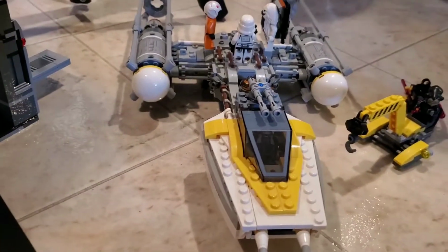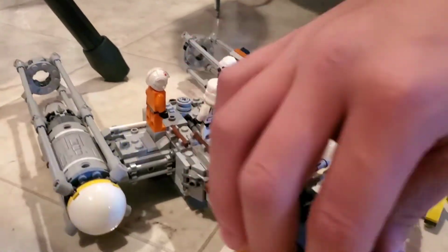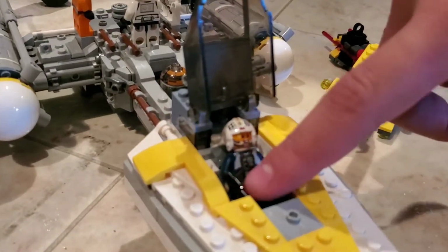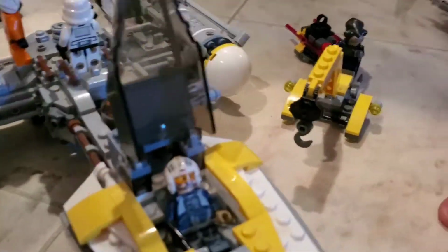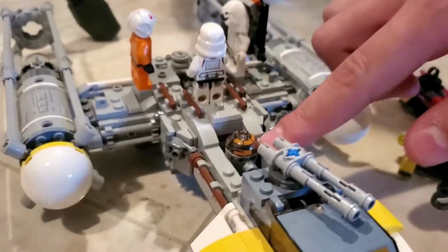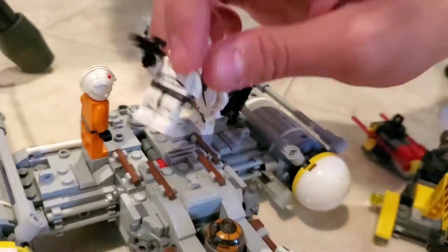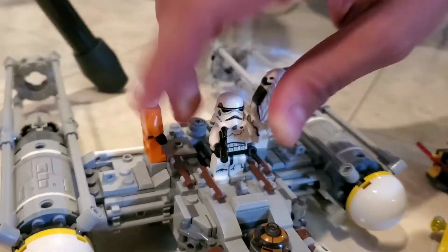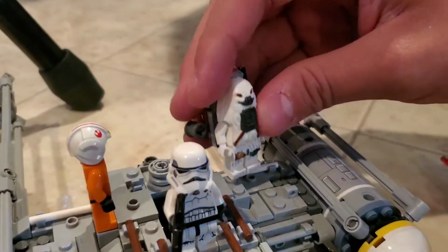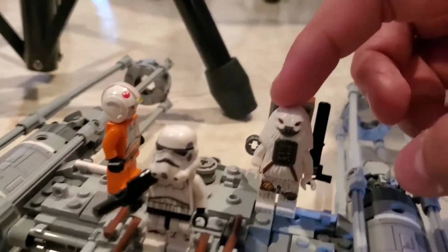All right, this next one is the Rebellion Y-Wing. This one comes with a pilot on the inside with the control panel, and you have a tiny pistol over here. You have his droid over here in the back, sitting right here. And he came with this stormtrooper right here, and this guy right here. Not sure what his name is, but he just came with it. He's from Rogue One.